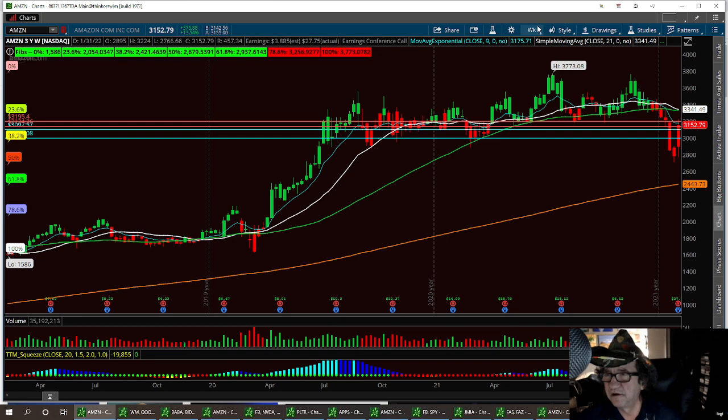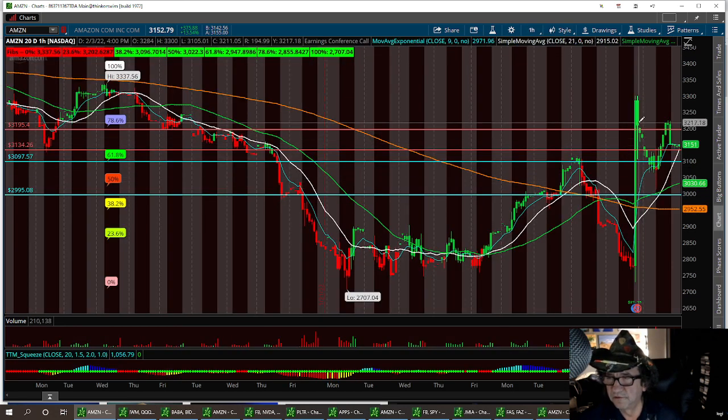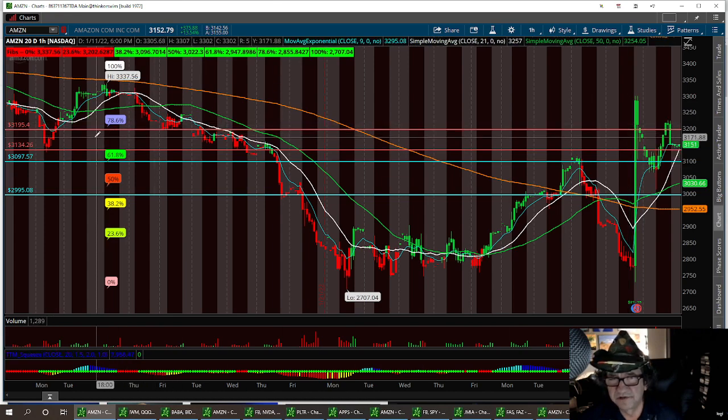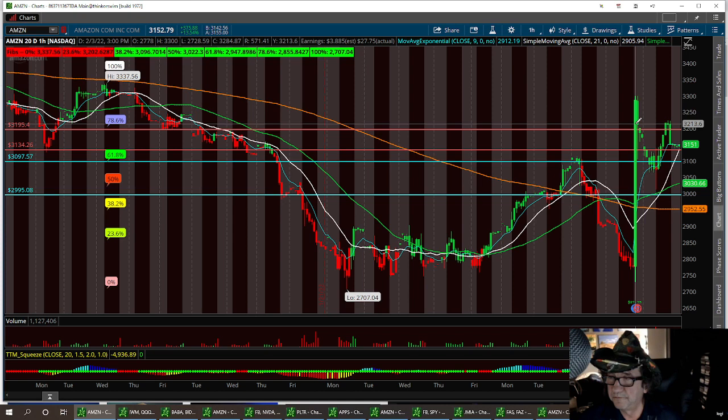Inside of that channel is going to be your resistance level. So let's go back to the 20. So if we can stay and break out of this here, 31.95, I think we'll definitely run up and have a resistance level of 32.15.